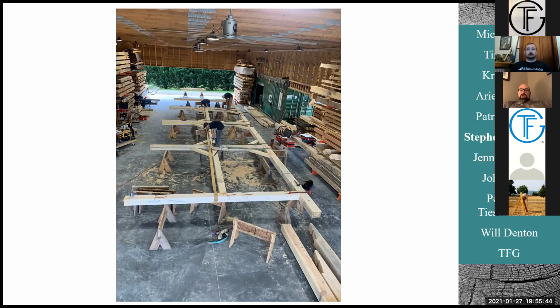This is showing a fit up in progress of a barn that was another community project for a housing development in Marietta, South Carolina, which is really, really close to Travelers Rest, South Carolina, if anyone knows that area. But it was all rough sawn yellow pine, and you can go to the next slide.